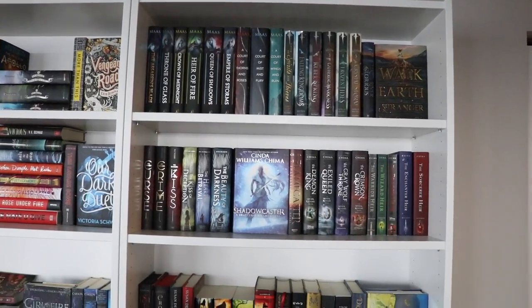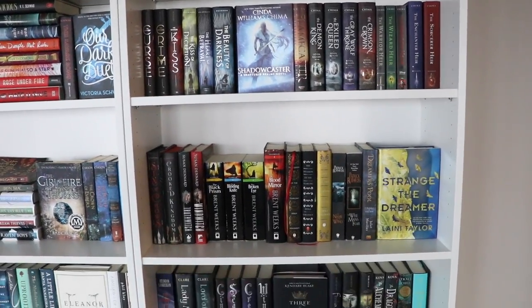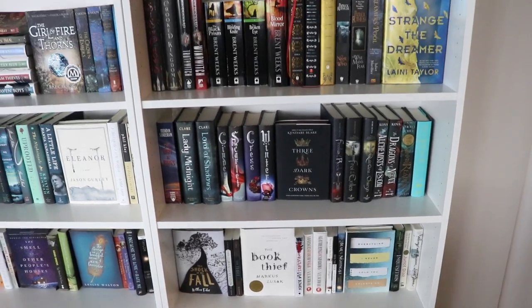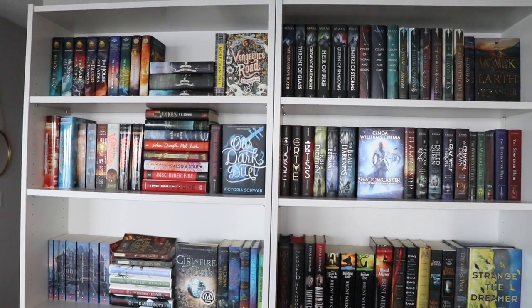And the second shelf, which is very fantasy heavy, and I noticed fantasy books have such dark and dreary covers. I have so many shelves that are so dark. But overall, I'd say I'm pretty happy.